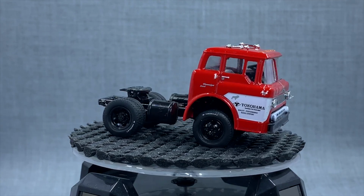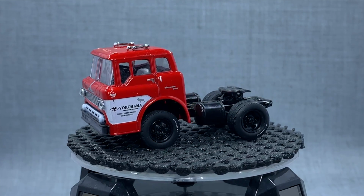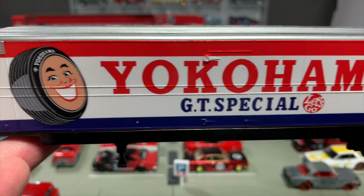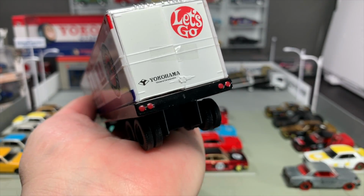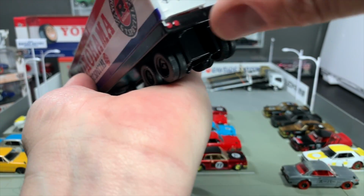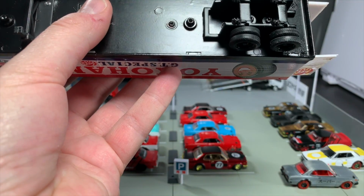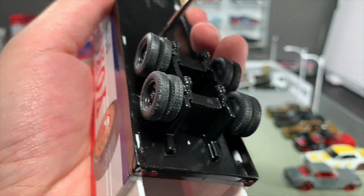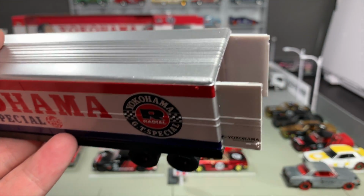Here is the actual truck, or the cab, which looks actually quite cool without the trailer on it. So there's the cab, super detailed. And then here is the trailer. We know that there is a treasure inside. There it is. We're going to have to dig in there to get it out. So let's do it again. Okay, and there we go.